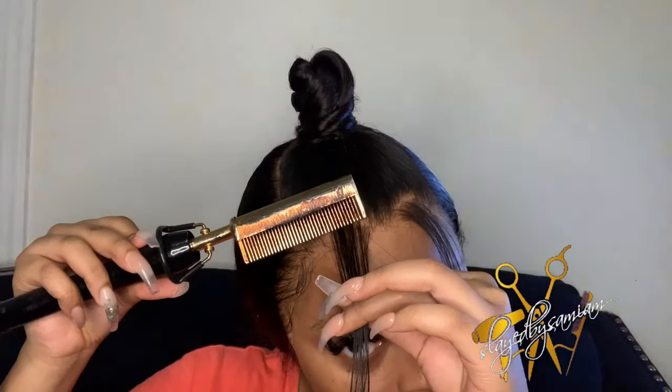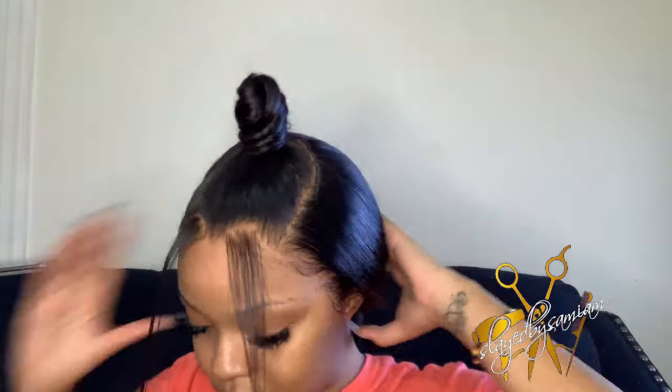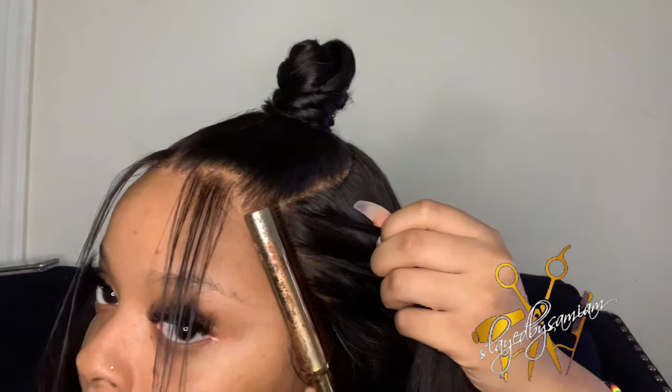For this part right here, you want to be very, very careful. I recently burnt the crap out of my face. You're gonna see in my following video, I burnt the crap out of my face with the hot comb. It gets really, really hot. Please be careful. Don't burn yourself, don't burn your clients, don't burn anyone.